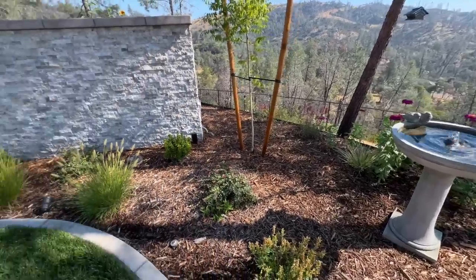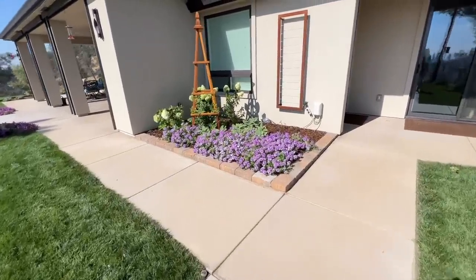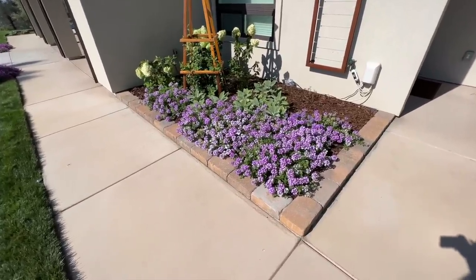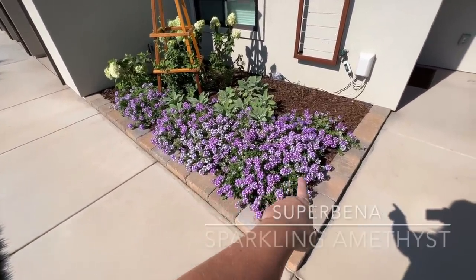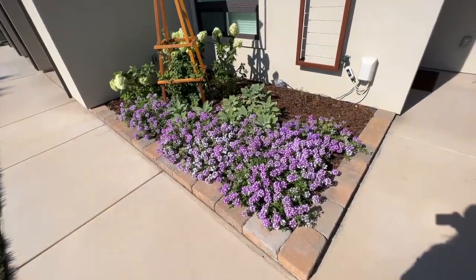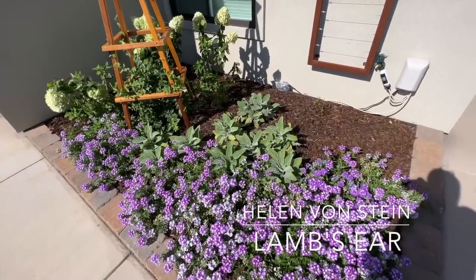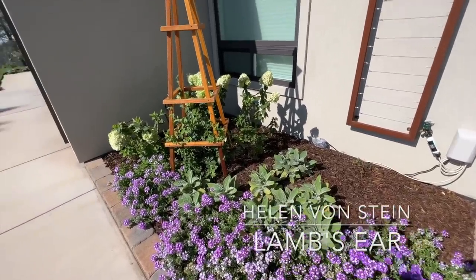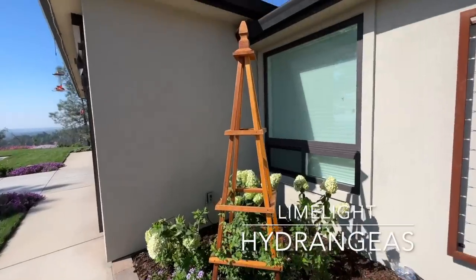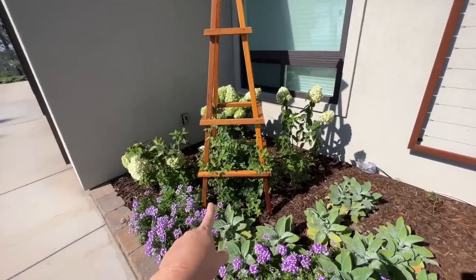Let me show you all a quick tour of the garden beds that we worked on. This is the tutor garden bed. Oh, isn't it gorgeous? So I put in Superbena Sparkling Amethyst. I want to say like 12 of them right there, and they're just going to keep getting bigger and bigger. Right behind them is Helen von Stein lamb's ear, which is beautiful. My mom, I think, added one more. There's a bank of three Limelight hydrangeas behind, and I will link the video of my DIY tutorial on making this tutor.